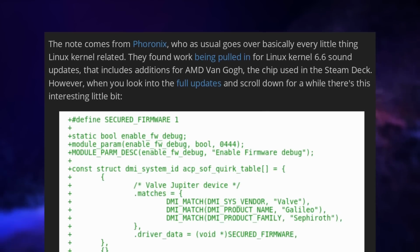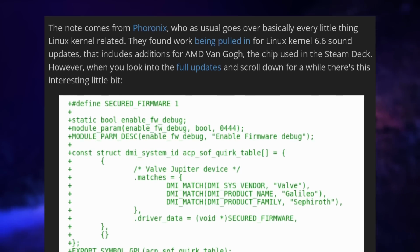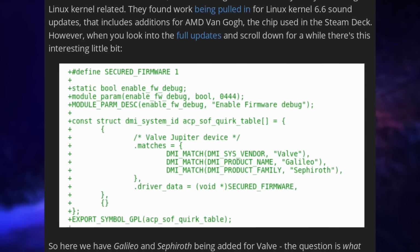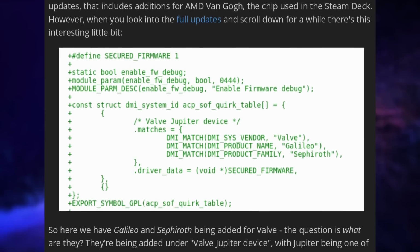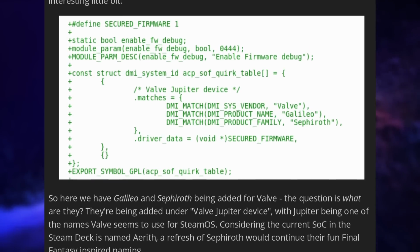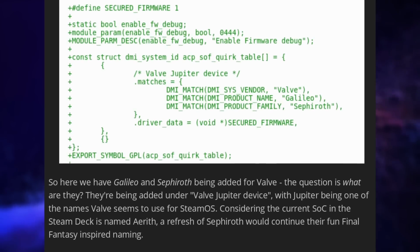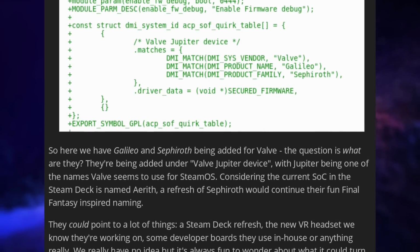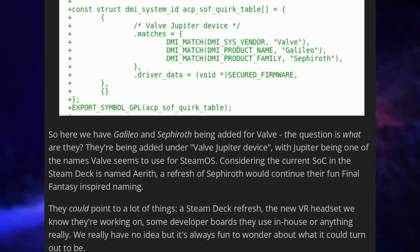And we also have some interesting possibilities for Valve hardware. Recent additions to the Linux kernel 6.6 indicate support for devices from Valve, codenamed Galileo and Sephiroth. We don't know what they are yet, but they're added under Jupiter devices, this being the codename for SteamOS. Since the current system on a chip on the Steam Deck is codenamed Aerith, which is another Final Fantasy character, and as this specific character was brutally killed by another character called Sephiroth, it's not too unlikely that Sephiroth might actually be a new SoC for the Steam Deck, either a refresh or a new device entirely. And it's all speculation, but what's certain is that Valve has more hardware planned. Whether they are small refreshes of the deck or entirely new devices, what's certain is that they're gonna run SteamOS.